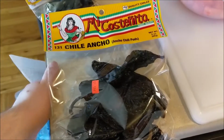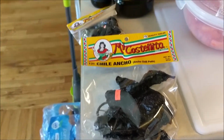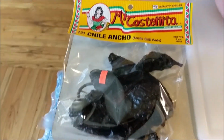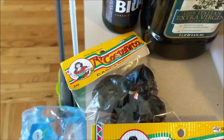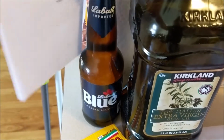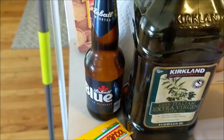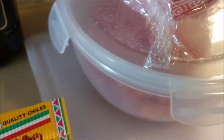Alright, so this recipe comes from Binging with Babish. So Andrew, if you're watching this, I hope I do you proud here. We're going 3 ounces of dried ancho chilies, 1 ounce of dried cascabel chilies, 12 ounces of beer. All I have is a bat, so sue me. Oil, 6 Roma tomatoes cored and diced. I did this the night before.